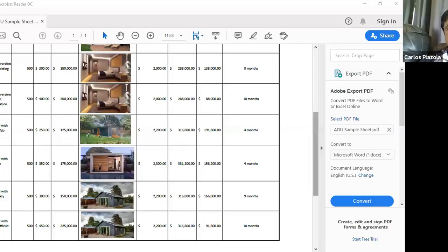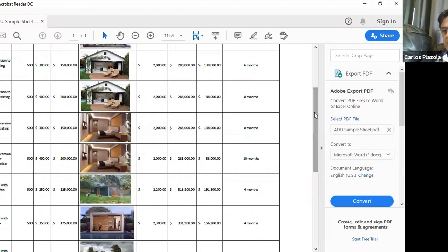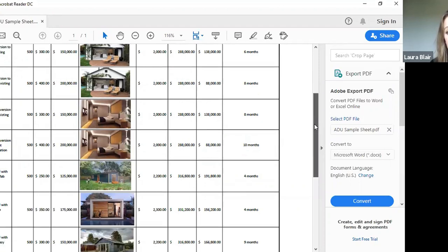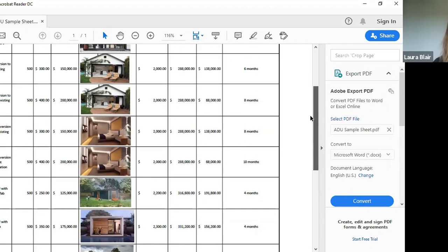Okay. So, Laura, you'd like for me to speak on what specifically? Well, two things. First, there was a question about additional costs related to building in a subterranean area. And then maybe you could explain how the different costs are related to these different ADU product types for folks.